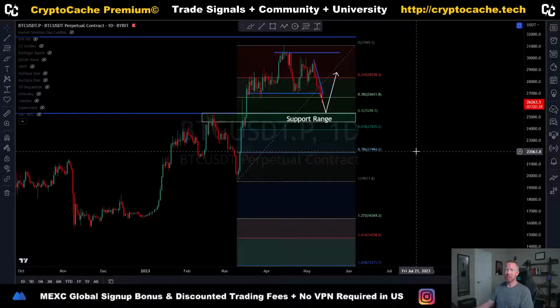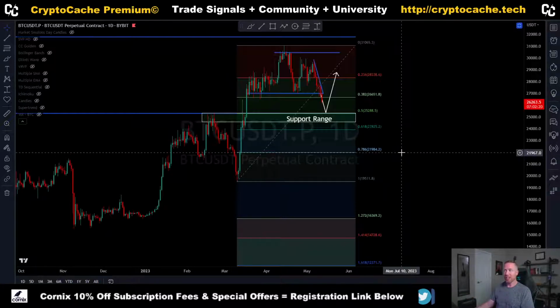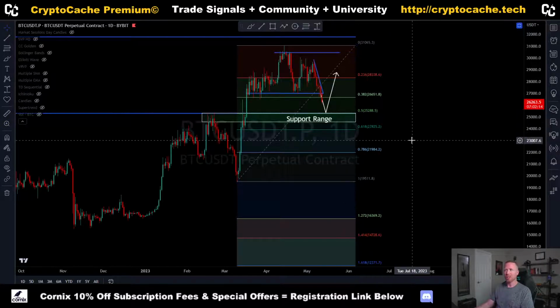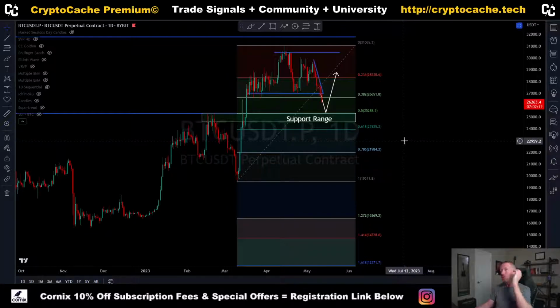So I'm not saying to go long right now 100x and just forget about it. No way, but in truth, we're getting close to the bottom. A good place where you want to consider adding to your position would be that 25,300 range. Between 24.5 and 25.3 essentially is that range. So anyways, just some future stuff there.